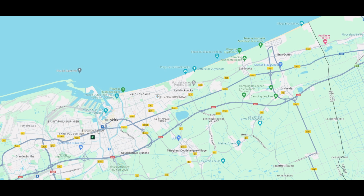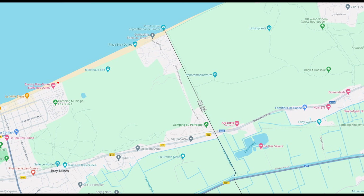So as you can see, this is the overview of Dunkirk in northern France, and the area that we are venturing round is called Bray Dunes to the right. The campsite you watched us get turned away from because it was full was this one, and when we went to park at the beach, that was here. Then we rode our bikes to the campsite here, and as the lovely lady said, it was called Camping du Perroquet, or as it's called in English, Campsite of the Parrot.